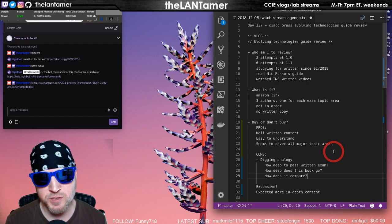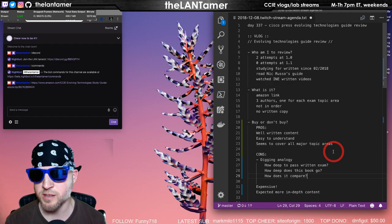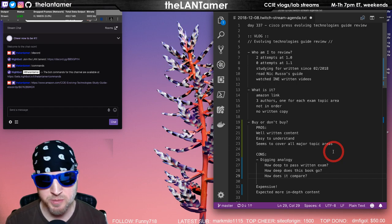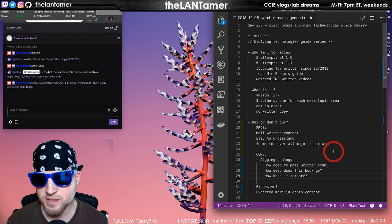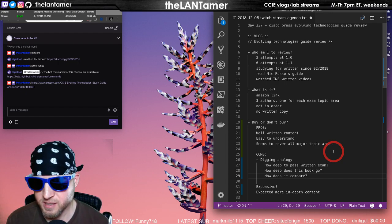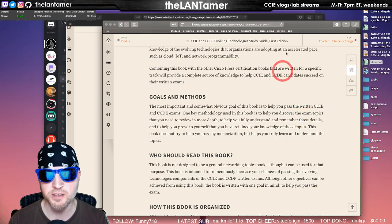And that was revised back in July for 1.1, like quickly. Now Nic Russo's book goes much deeper. I would say it goes like 35, 40 feet. Okay. And it's free. So with that in mind, this book looks very expensive to me.